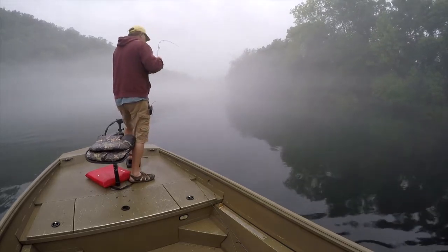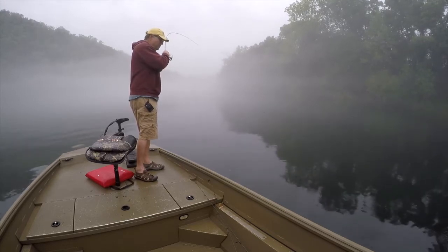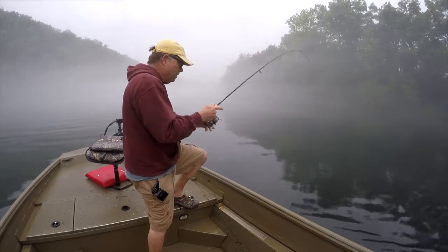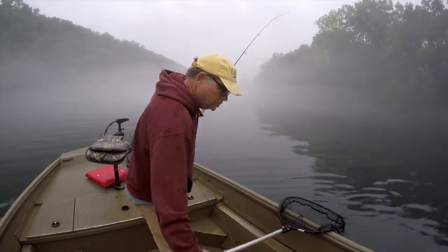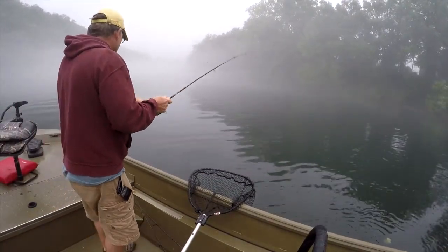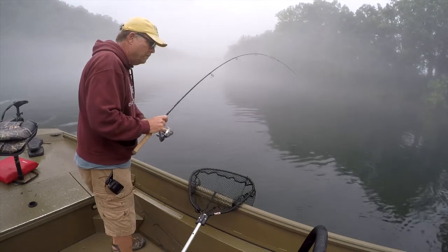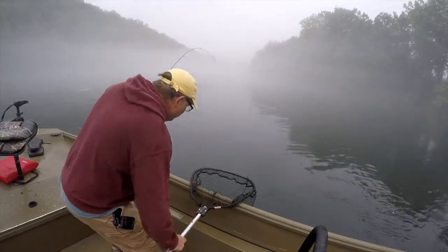I really want to see him up close. All right, he's starting to come up. Man, what a fighter. He really isn't that big. I mean, he's probably about 18 inches maybe. Here he is. And there he was.